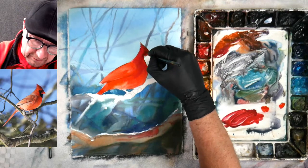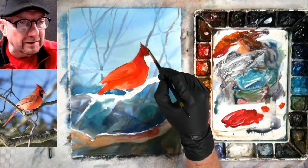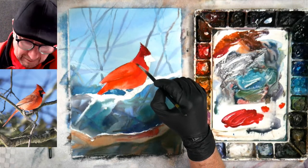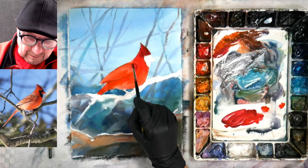I just started taking out my old paintings that I saw, and I noticed that a lot of them are not finished yet. They should be a little bit more finished. A little bit more work on them to make the center of interest pop out a little bit more.